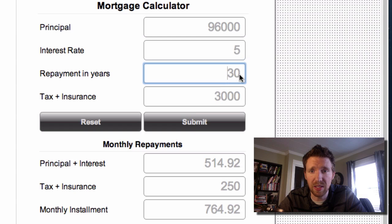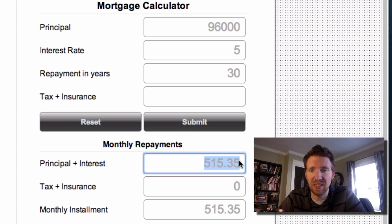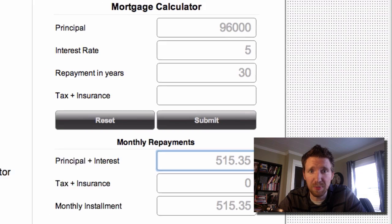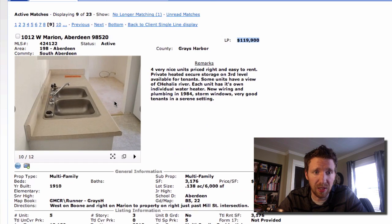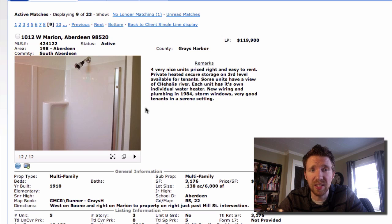Again, this is real quick. 30-year repayment. I'm not going to figure tax and insurance into it right now. And I'm left with a principal and interest of $515 a month. The reason that number is good, I'll show you in a second. So we are going to look at the 50% rule on a property like this. Basically it says 50% of whatever income comes in goes out to expenses, and whatever's left is what you pay your mortgage with.